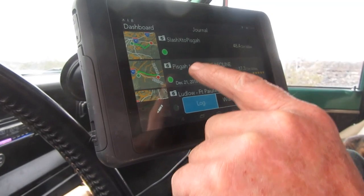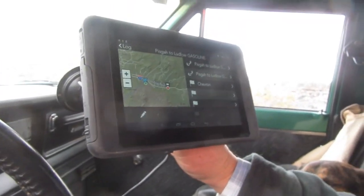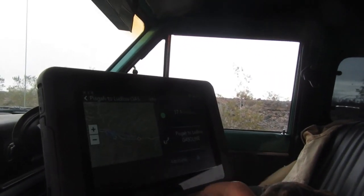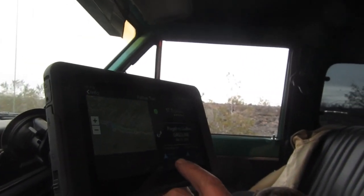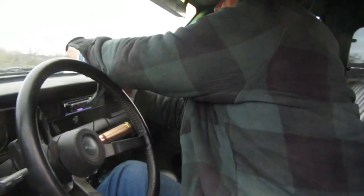This is X to Pisgah. Yeah, oh, no, we're done with that. We just did that. So we're going to Pisgah to Ludlow. Are we gonna click stop on Pisgah? No, we're gonna go get gas, and then follow. Get gas, and then hit start to end. Hardly used any gas. Start to end, and then that's it. Perform a U-turn. That's it.